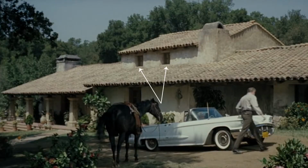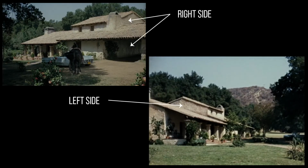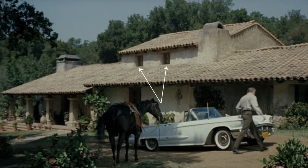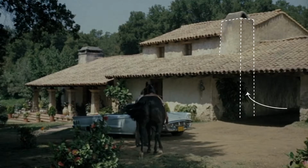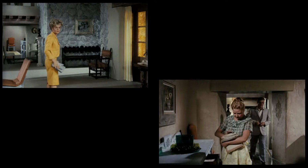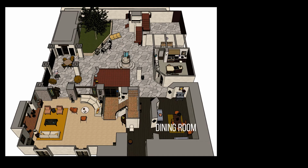We see two rather small windows fairly close together on the front of the home. Since there are no other observable windows on the other sides of the room, we know that this room has only these two windows. There is also a fireplace that connects on the corner of the room. It appears that the main portion of this fireplace would actually be on the first floor, but interestingly, it doesn't appear in the room below, the dining room. Its actual placement would be right here in a small space just outside of the dining room, an area we're never shown in the film.